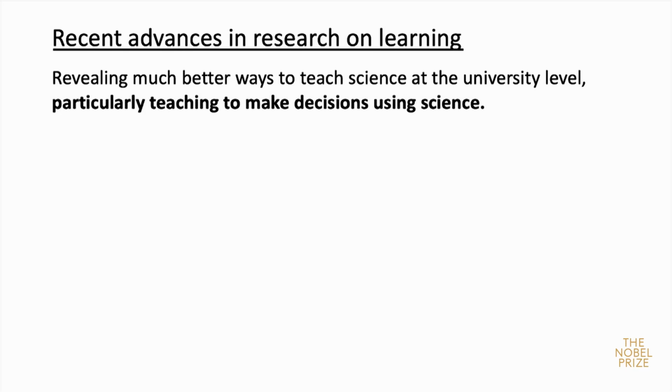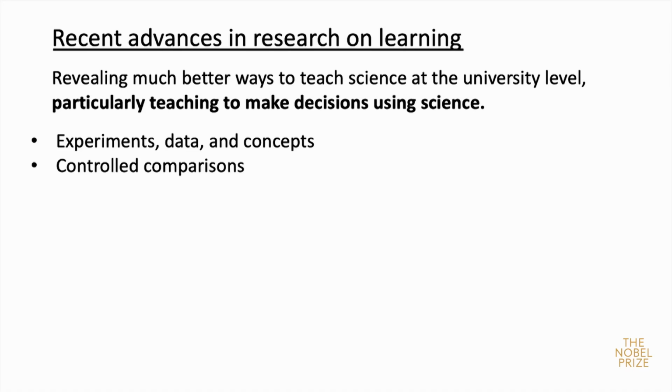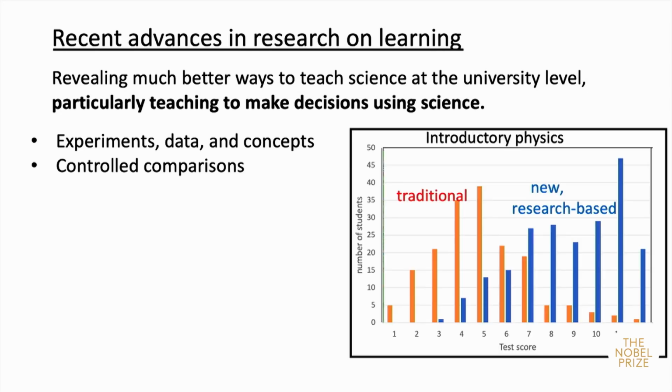But fortunately, we have major advances in research on learning that are giving us guidance on how to accomplish this. This research is revealing much better ways to teach science, particularly at the university level, and particularly teaching people to make decisions using that science. And this kind of research involves doing experiments, collecting data, developing concepts, doing controlled experiments, so we get results like shown in this graph comparing different teaching methods. So really very much like doing more traditional areas of science.